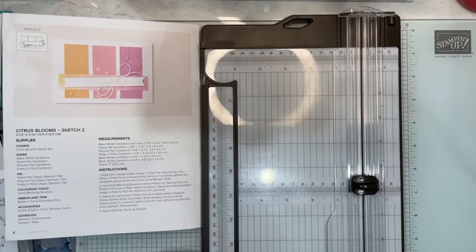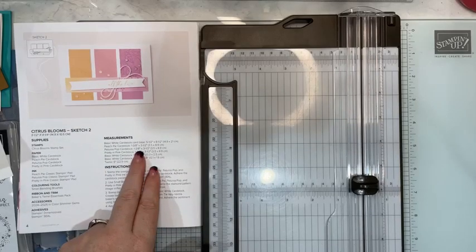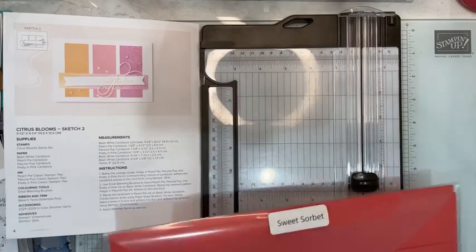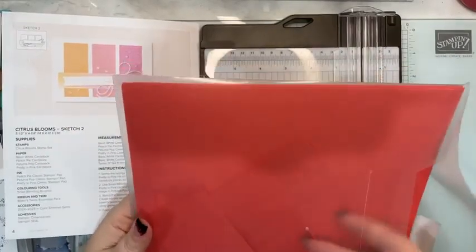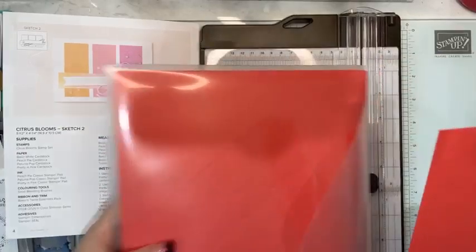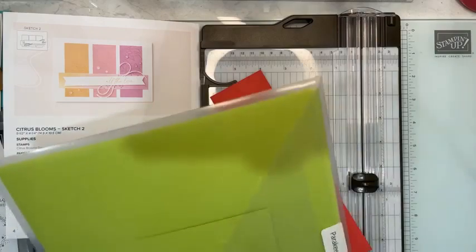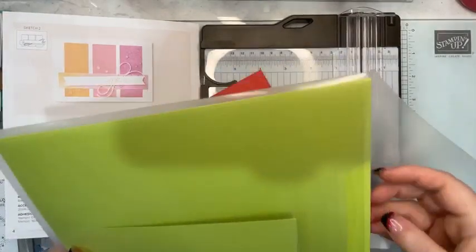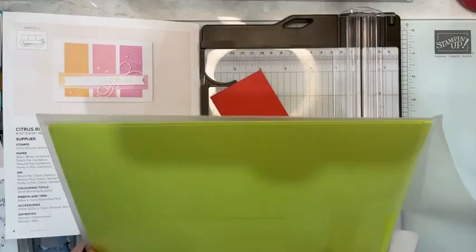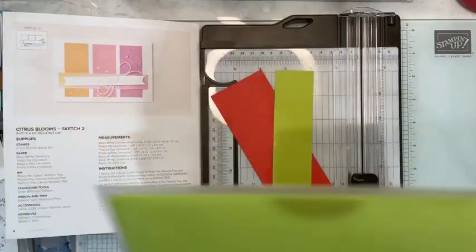We are going to do, what are these strips? 1 3/8 by 3.5. So I keep all my cardstock in these envelopes. I think I got them from Craft Online. And I put my scraps back in here as well, because then I reach for a scrap piece before I cut a new piece of cardstock and know what it is.